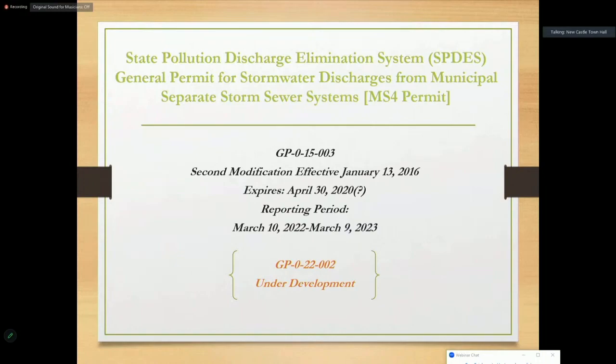This permit has been in existence since 2016. We are now in 2022. It has been expired since 2020. The state is still revising the MS4 permit. There have been instances where the revisions were promulgated and public comments were accepted. The state has gone back to rewrite the permit, and we have yet to see a new version. We are anticipating a new version of the MS4 permit within the next couple of years. And typically, when the next version of the permit is issued, it means more stringent requirements than what we do today.